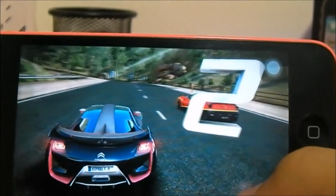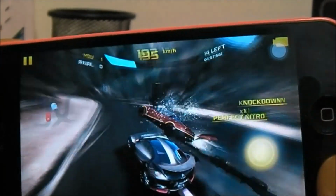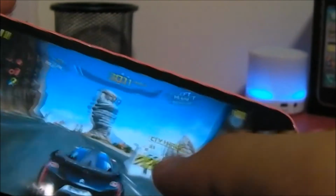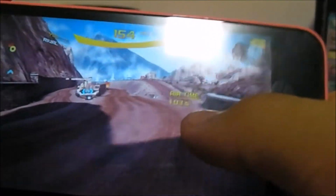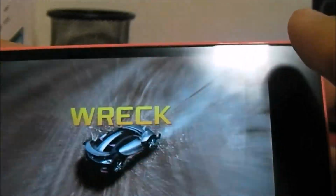The next part of this video is testing the gaming performance of this device, the iPhone 5C. So I'm going to start with S48 here. As you can see here, it's pretty good. I just got wrecked. So I would say that by today's standard, this display is sort of okay, but not as great as the AMOLED displays Samsung produced. So this may be one of the factors that you might consider if you want to get this phone in 2017, this year.